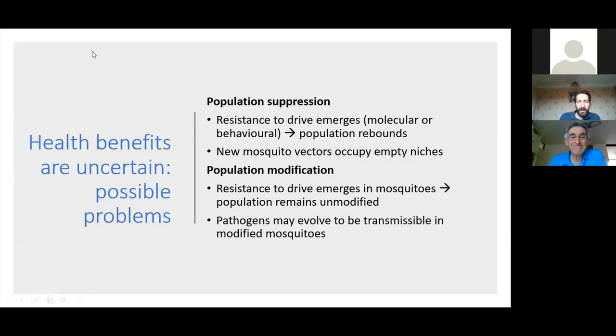Just to consider the health benefits of gene drives in mosquitoes, or the putative health benefits. It's possible that suppressing mosquitoes or modifying mosquitoes using gene drives could deliver some health benefits. Can't rule it out. But it's also quite possible it won't. And there's a number of reasons why that could be the case.